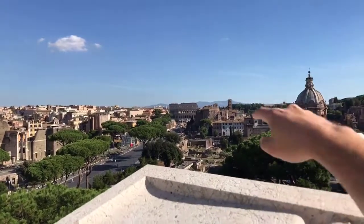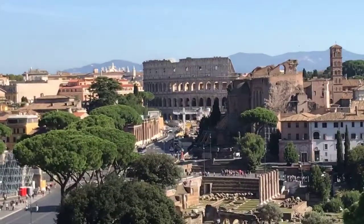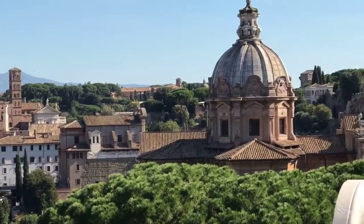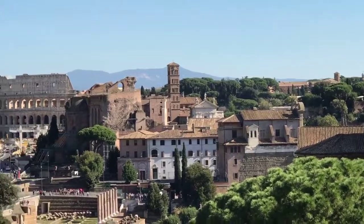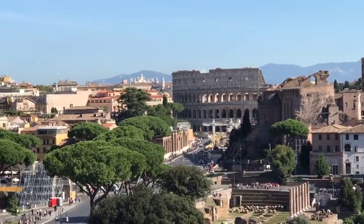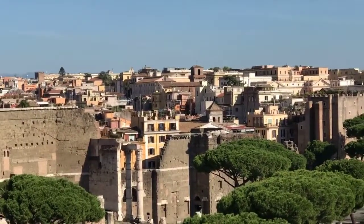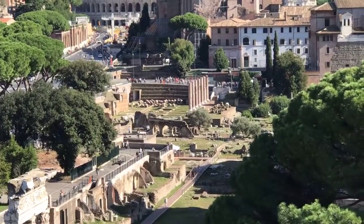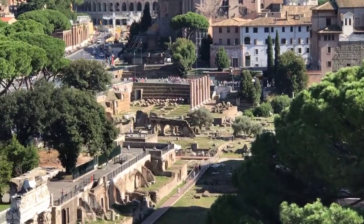Oh, wow. There we see the Colosseum. I'll be there on the 16th of October. Stay tuned. And here we see the grounds of the Roman Forum. The most visible remnants of ancient Rome, especially the center of power in ancient Rome.